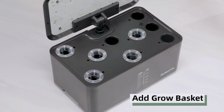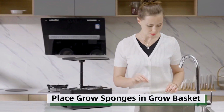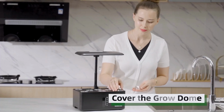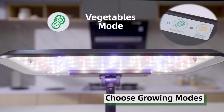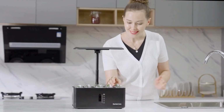Setting up this hydroponic system is a breeze, making it perfect for beginners and seasoned gardeners alike. It comes fully equipped with everything you need to kickstart your gardening adventure, though seeds are sold separately. The system automatically controls a 24-hour light cycle, 16 hours of light followed by 8 hours of darkness.